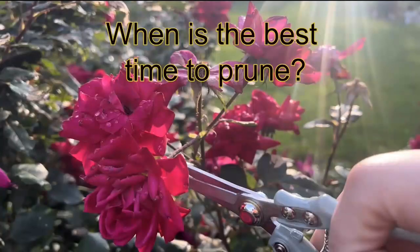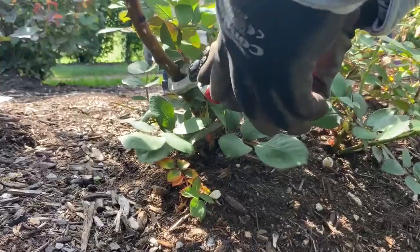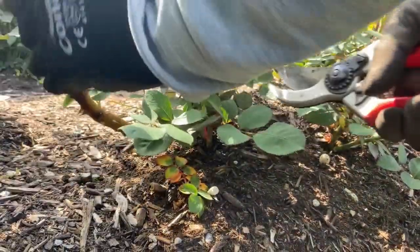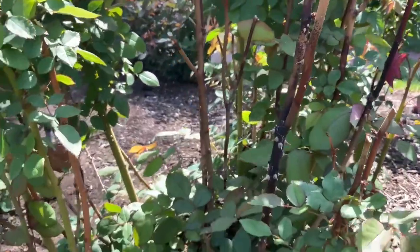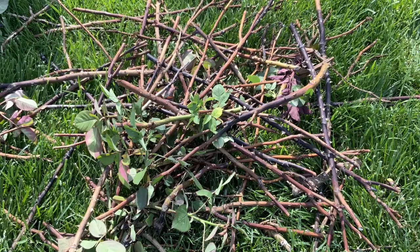John, when is the best time to prune? Is it winter or spring? Well, the best time to prune your rose is in the spring, but you can actually prune anytime during the year. You want to cut out any dead, damaged, diseased, cross canes or weak canes, and you want to do that throughout the year to make a healthier growth for the plant.